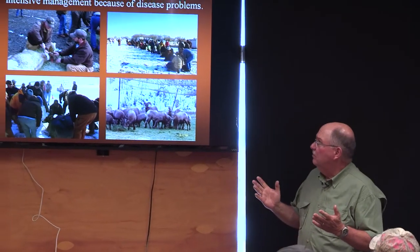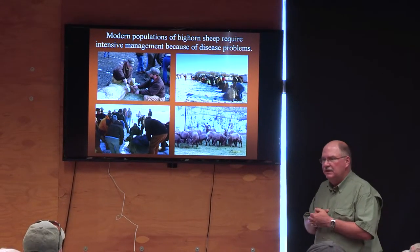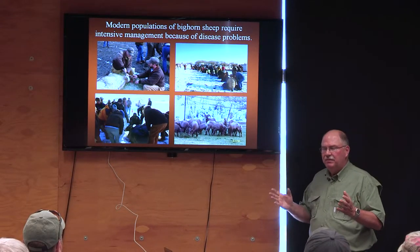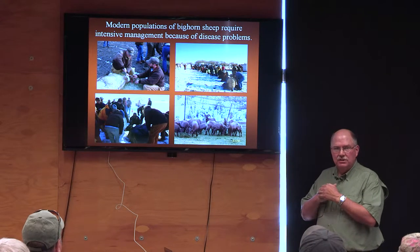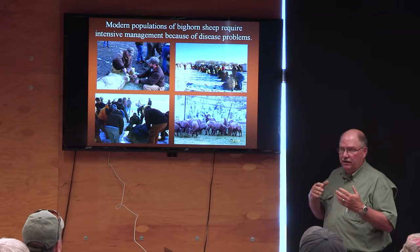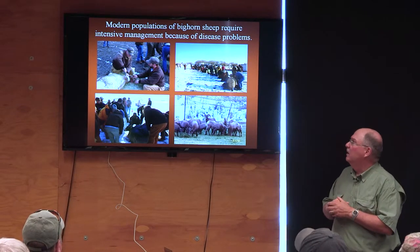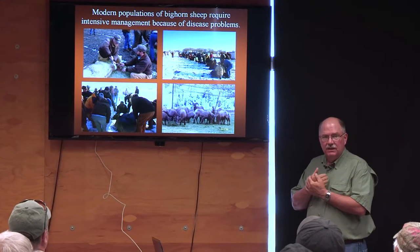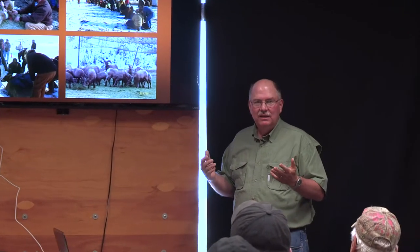I'm sure you know, bighorn sheep populations require intensive management. You can't let them get too abundant. You need to keep them thinned out. You need to take them to new areas. They're slow to pioneer new areas. And they require habitat work and predator control and all kinds of things to make them work. And so it really is intensive and it's time consuming, but the rewards are great.